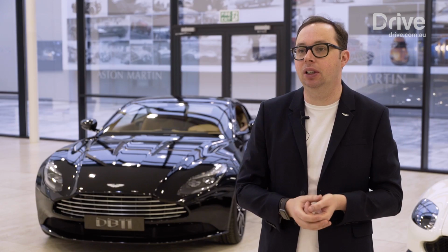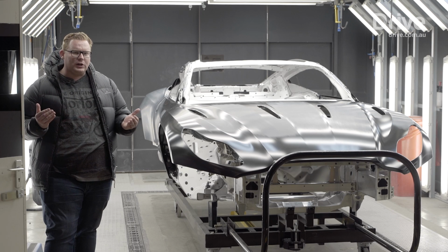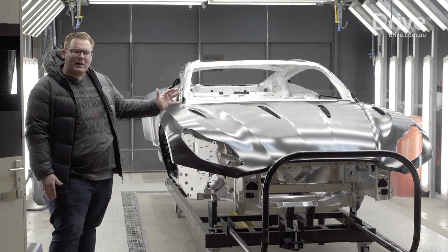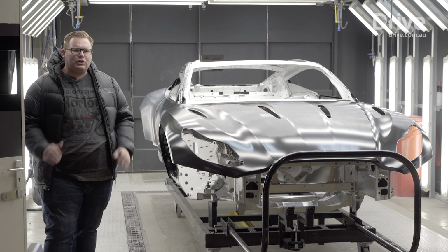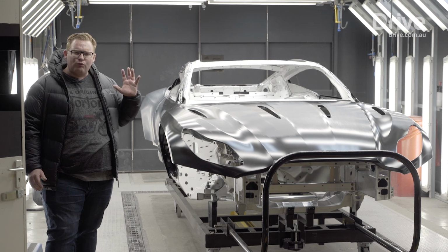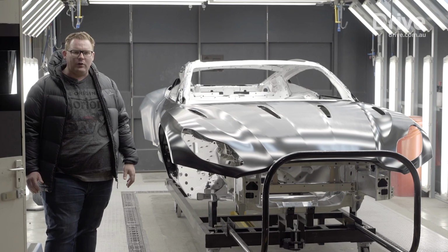So if you look at a DB11, the grille and all the forms of the bonnet behind it are all generated from that shape. Every Aston Martin is handmade here in Gaydon using a variety of materials including aluminium and advanced composites. Now have a look at this DB11 here. The bonnet and front guards are one single sheet of aluminium that is crafted into this amazing sculpture that really anchors the styling of the vehicle. There's nothing else quite like that on the road.